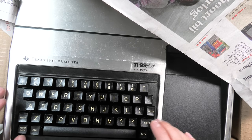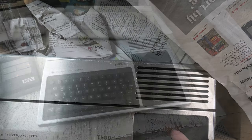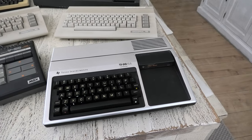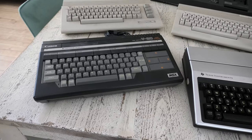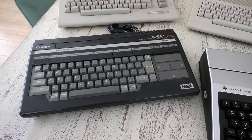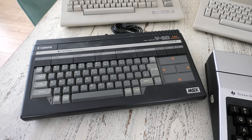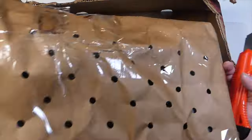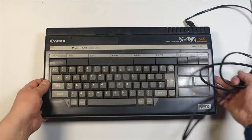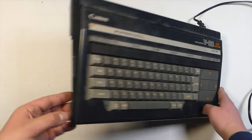Sadly, the steel looks off, it's a bit dented. We'll be looking for ways to carefully fix that. This is a Canon V-20, a nice MSX computer. Of course, I didn't check, but it would be weird if it's something else. It runs on a Zilog Z80 CPU and Microsoft BASIC. I love that it has a simple composite video out, but it needs a good clean and I'm looking for an STL file to make a replacement cartridge door.